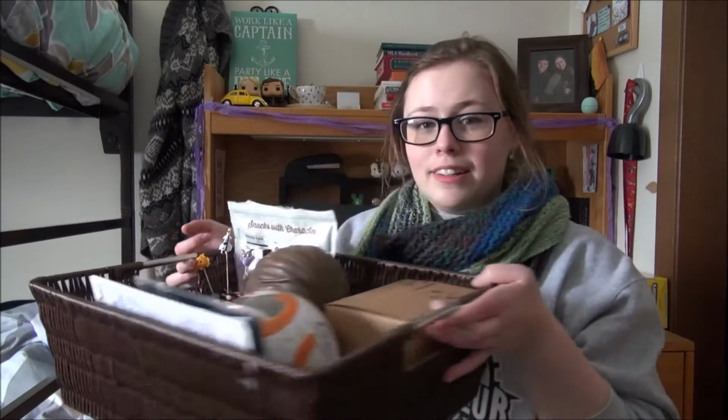But I have a basket. So here's my little basket. It's filled with all kinds of gems. Some of it is free, some of it is not, some of it is food, some of it is Star Wars, some of it is still in boxes.